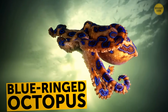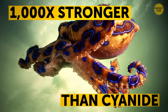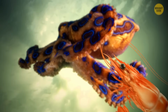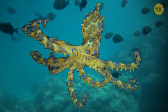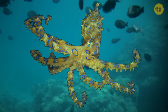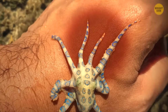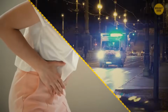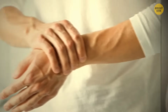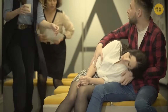Blue-ringed octopuses are really tiny, but their venom is 1,000 times stronger than cyanide. They normally use it to hunt shrimp, crabs, and small fish. If this creature feels threatened, it'll flash its blue rings as a warning. If you don't pay attention, it may bite you. You might not notice the bite itself, but minutes later, you'll definitely notice the symptoms: nausea, numbness, and even the loss of your senses and motor skills. So pay attention down there.